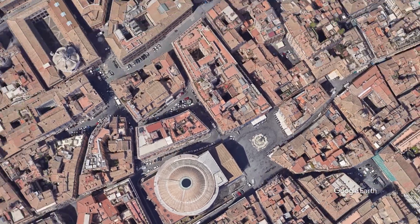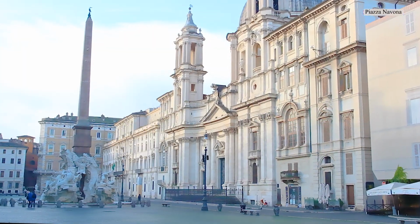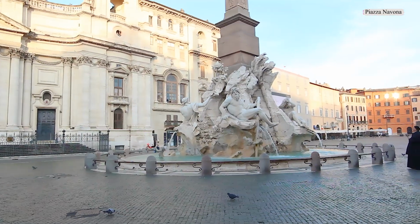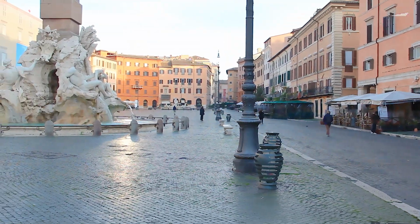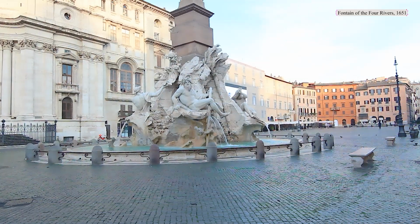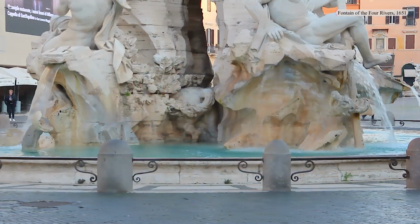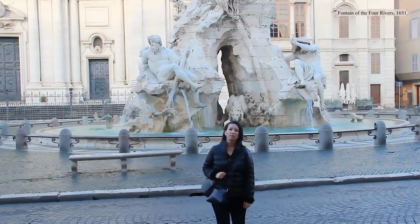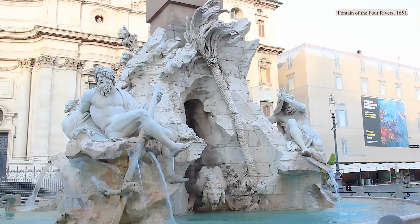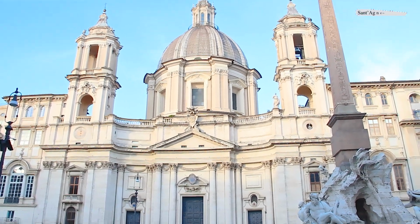The popular Piazza Navona also houses several fountains designed by Giacomo della Porta. The space currently occupied by the Piazza Navona was originally the Stadium of Domitian, built by Emperor Titus Flavius Domitianus in 80 AD. The Fountain of the Four Rivers was designed by Gian Lorenzo Bernini in 1651 for Pope Innocent X. The four river gods represent the four major rivers of the four continents. The Nile representing Africa, the Danube representing Europe, the Ganges representing Asia, and the Rio de la Plata representing America.